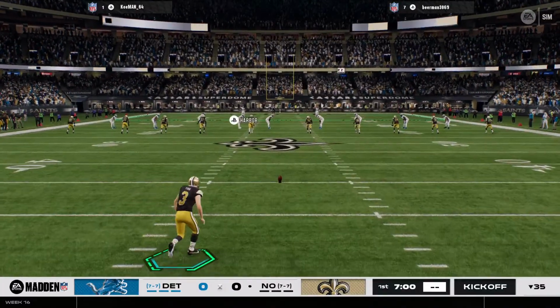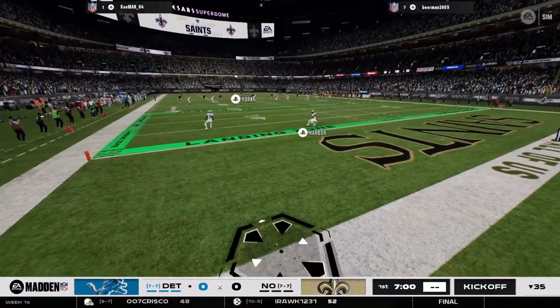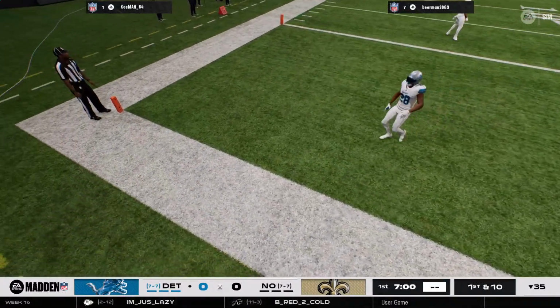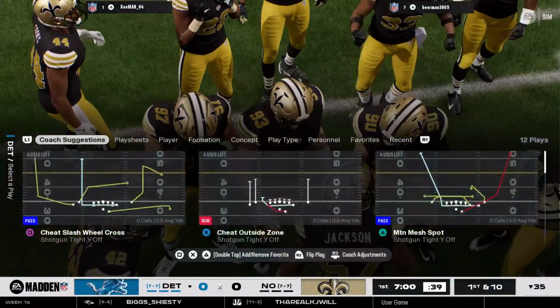The holiday season is upon us. We've got the gift of the NFL as we're underway here in Week 16. And they'll let that one go as it skips through the back of the end zone for a touchback.